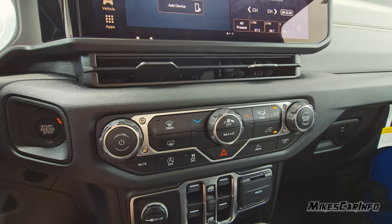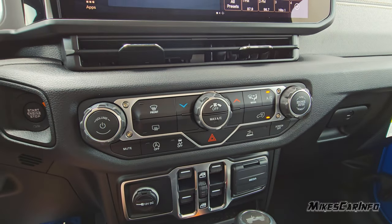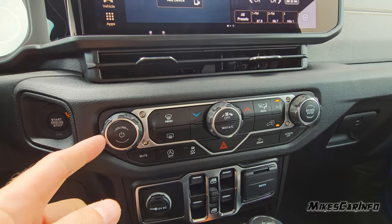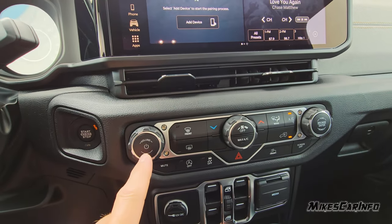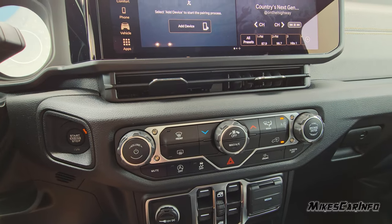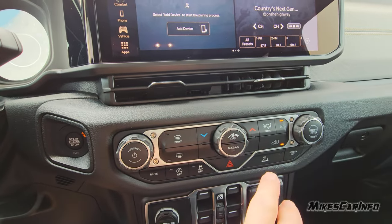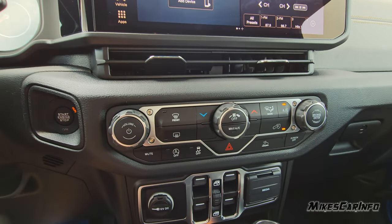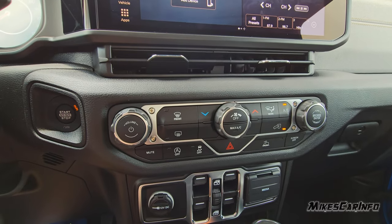All right, let's go down here. We have physical buttons for the climate control. There's the volume for the radio, change to the tracks. You can also turn the system off by quickly pressing that, and mute the audio. And then the climate control, fan speed, where you want the air to blow, recirculate the air, front and rear defrosters, all this can be controlled with physical buttons as well. Then you have the max AC as well.